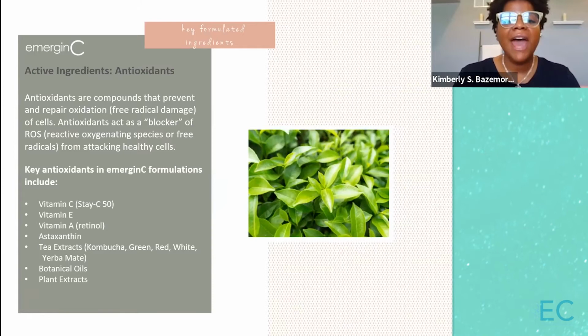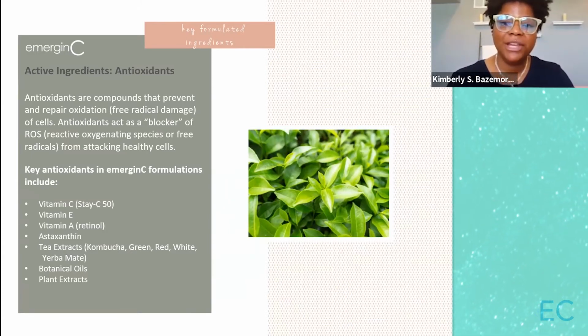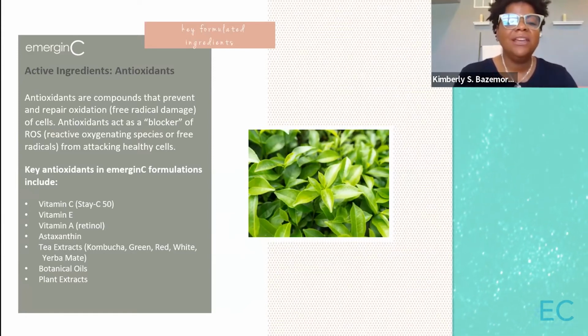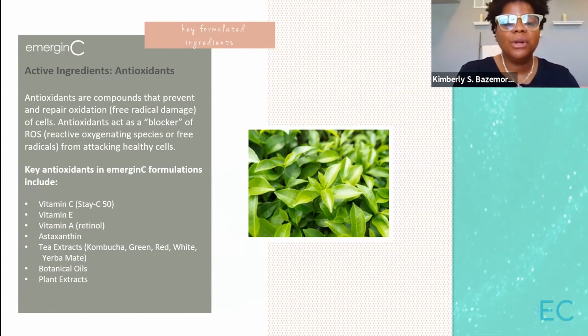But key things that we have with EmerginC is that we have our vitamin C, which is called our Stacy 50, which is our form of sodium ascorbyl phosphate, which we'll get into detail briefly in a little bit. We also have vitamin E, we use retinol. Astaxanthin is really new to a lot of people.